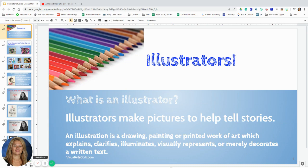This week, we are going to talk about illustrators. What is an illustrator? Well, illustrators make pictures to help tell stories. An illustration is a drawing, painting, or printed work of art which explains, clarifies, illuminates, visually represents, or merely decorates a written text.